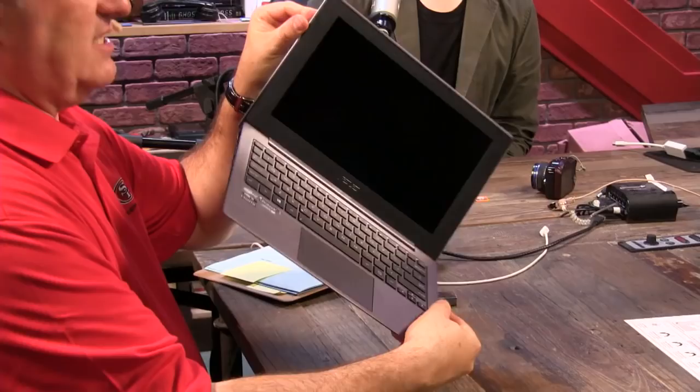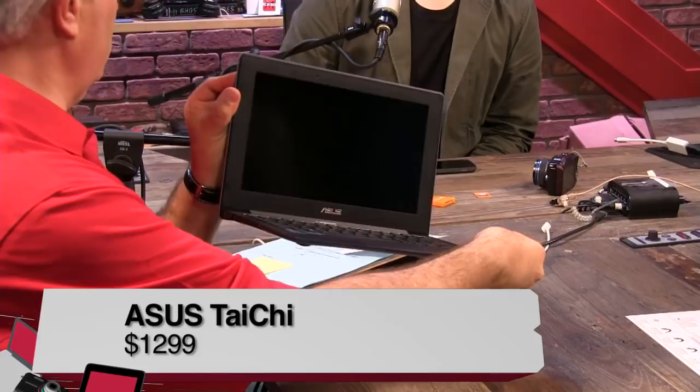My turn. I'm going to do a review here of a brand new Asus. Actually, it's not that new. We saw it at CES, didn't we? Yes, we did. This is called the Taichi. We have the Yoga from Lenovo. This is another martial art. Taichi does not fold over or anything. It actually looks like a standard, pretty standard ultrabook. And in fact, it is a pretty standard ultrabook.